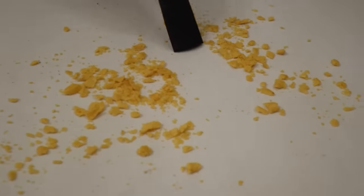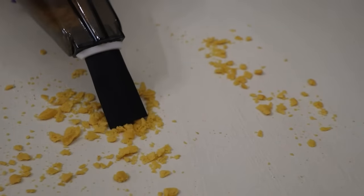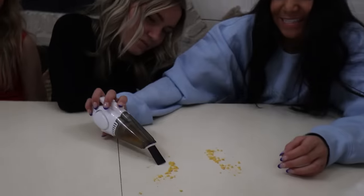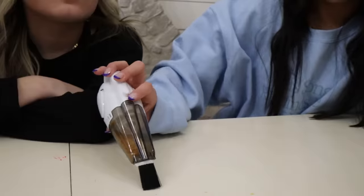You might need to empty it after this one. You can use it like in your car. Like if you have those little crumbs. I think this works better than our vacuum. Yeah, it actually does. Ooh, this is nice. This one's for dust. Okay, we're gonna try this little duster one.